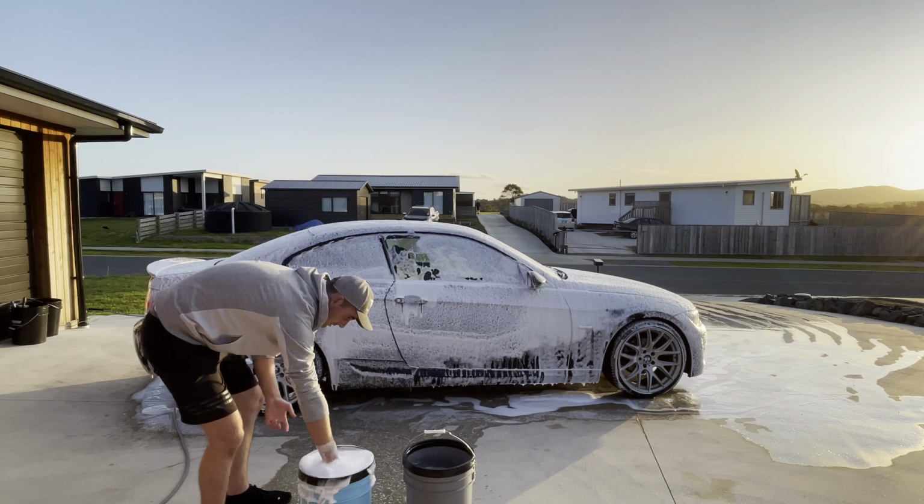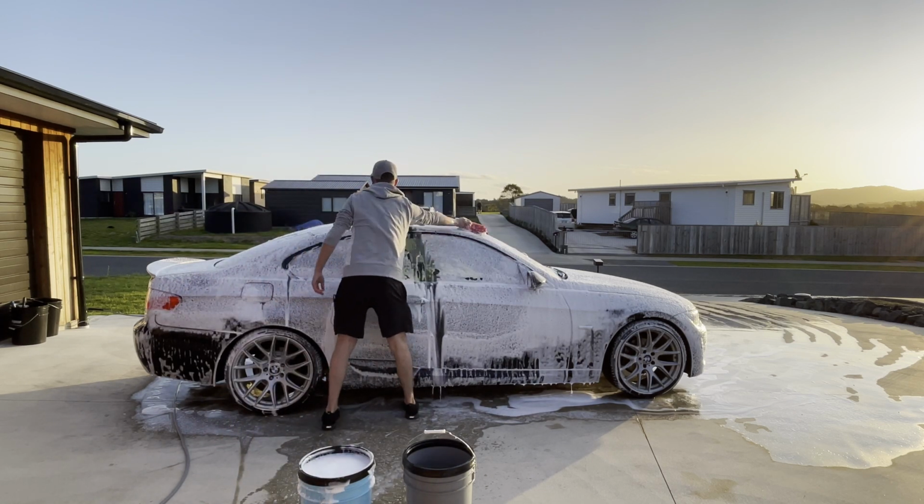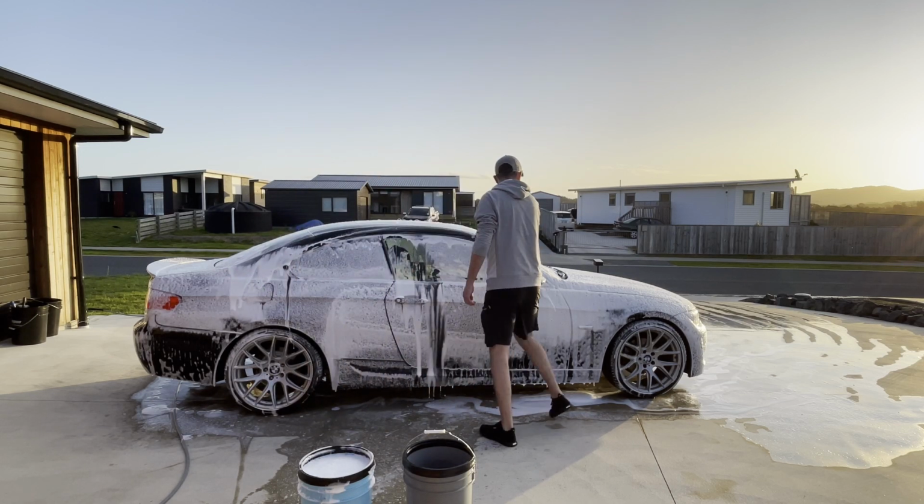For some reason, I always like having the buckets side by side. I couldn't tell you why, but they're always right next to each other. I guess it makes a little bit of sense.